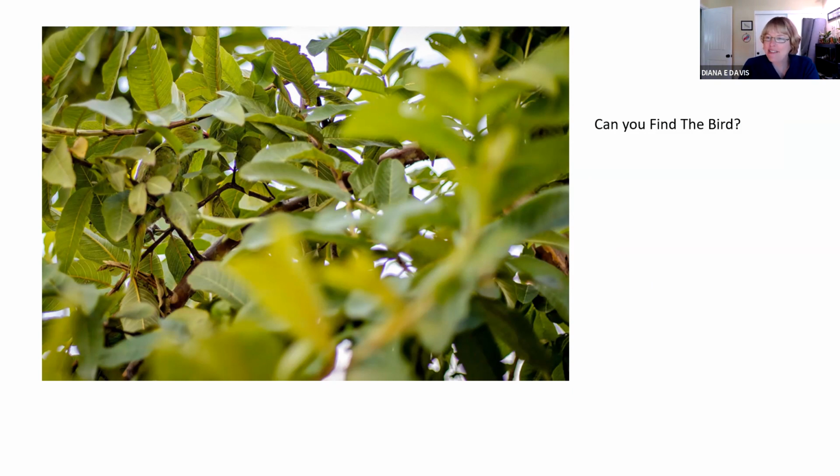All right. Hi, Avian Science. It looks like everyone spotted this bird already. So I guess I don't need to show you the circled version. But if you didn't see it, it's right there. Guarantee, though, if you didn't know there was a bird in the picture, you wouldn't have found it.